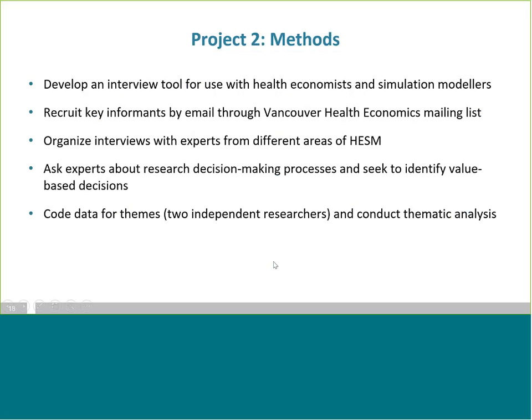So in order to reach these goals, what we're thinking to do is interview health economists and simulation modelers directly. We're going to start by developing an interview tool. And for this, we're going to rely on participant feedback, as well as the literature in philosophy on value-based decisions generally, and focusing as much as we can on the work that's come out of modeling specifically.